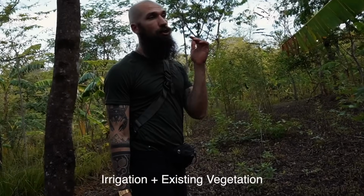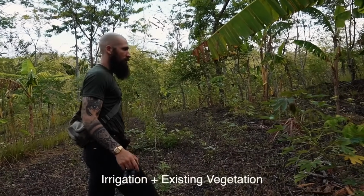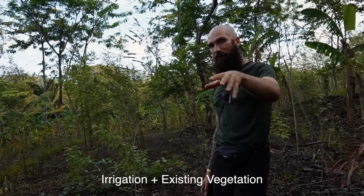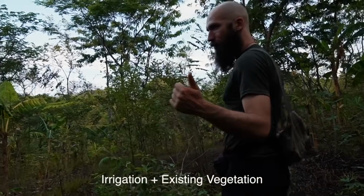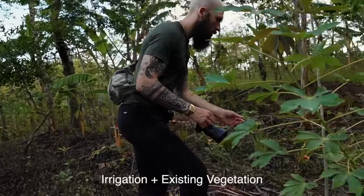Having shade is so important here. Having that shade, especially mid-season when the sun is intense and hot, it matters. And so working with the existing shade, if you have it, or whether you're in a frosty area and you're trying to build that microclimate, work with the existing microclimate. The theme here is just working with what you have. Hopefully you have irrigation, because obviously it makes a big difference. Hopefully you have existing organic material, and just look at this.